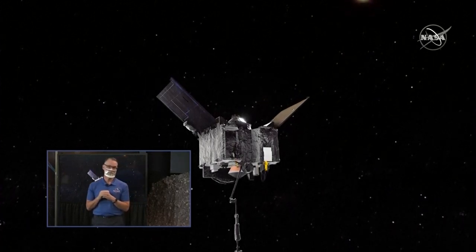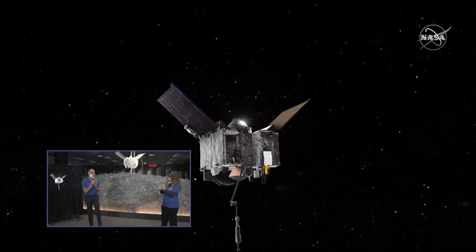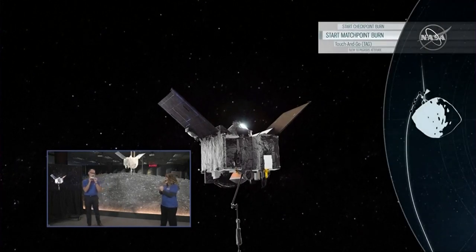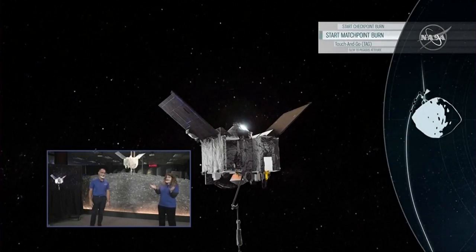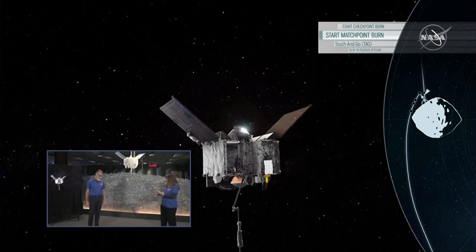OSIRIS MSA on OSIRIS-REx Ops. Match point burn is complete. All right. We're heading down. We've got about 10 minutes before contact with the asteroid surface. Oh, wow. So I was about to say, obviously you don't want to head back to Earth with not much sample. How do you know how much sample you actually got?